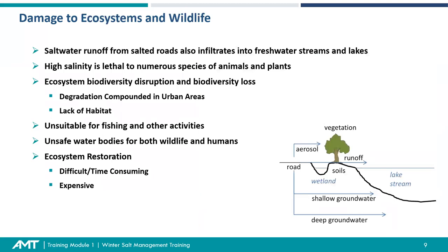However, there's also a number of ways that increased salt in our waterways impact surrounding wildlife and ecosystems. As snow melts or as it rains and snows, salt runs off of surfaces into freshwater streams and lakes. And with that, freshwater aquatic species, including both plants and animals, are typically not adapted to be able to withstand high levels of salt in the water, which can make it lethal to them. So in turn, over time, this causes biodiversity loss and disruption, including loss of habitat. And with this, restoration of these ecosystems and habitats takes a lot of time, and it's also very expensive.